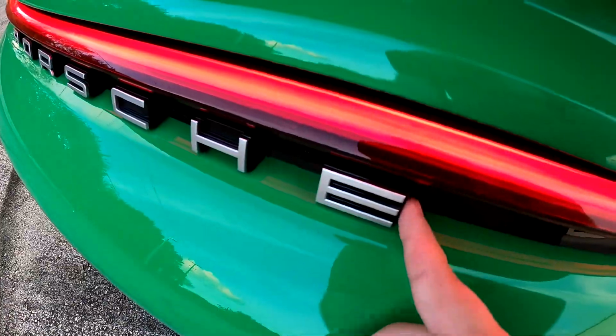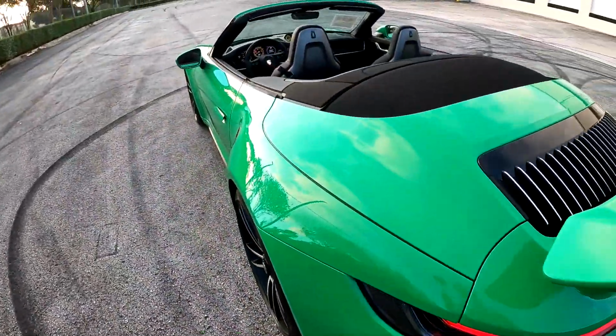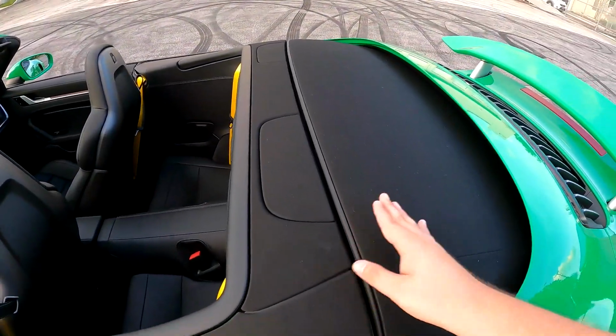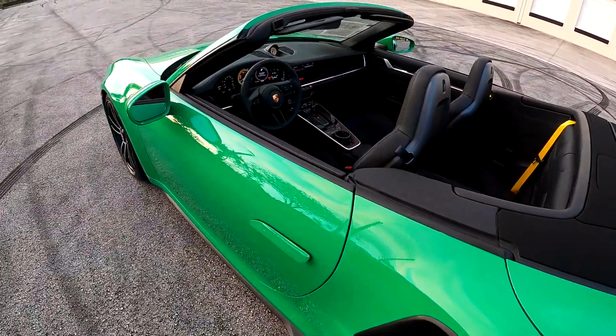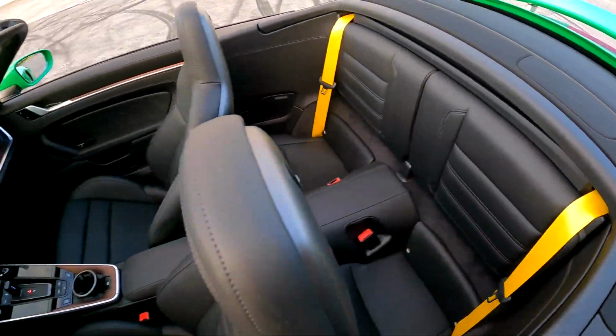And I love these 3D raised Porsche letters here. Looks very cool. And I also love how when the top is down, it kind of forms a perfect tonneau cover. So it's not a Targa, and there's not going to be a 911 Turbo S Targa. There's only a Cabriolet and Coupe. However, looks very cool.